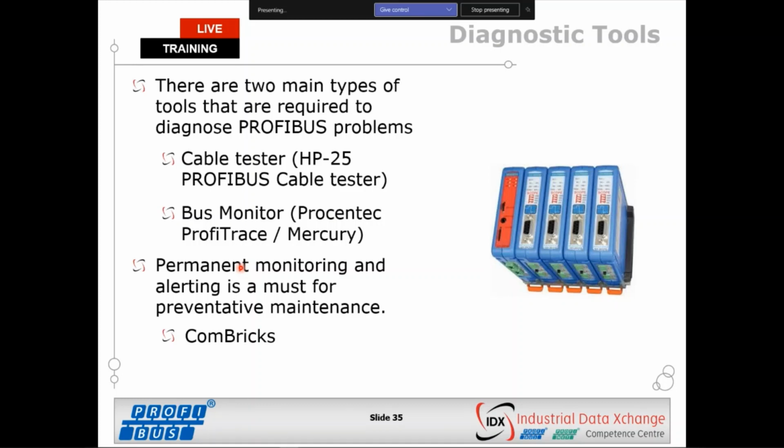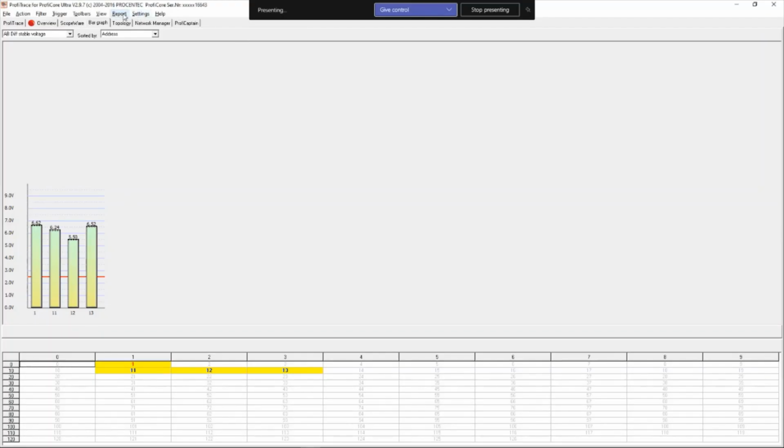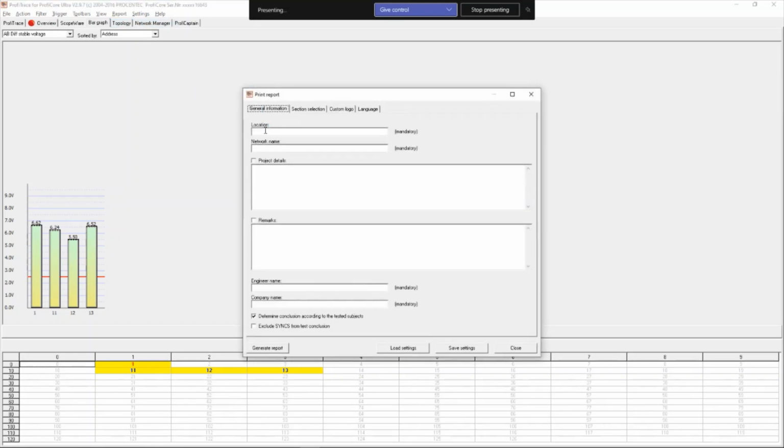And lastly, having permanent monitoring and alerting is very useful for preventative maintenance. Permanent monitoring solutions are very similar to a bus monitor, except they are permanently connected into the network. Examples of a bus monitor, such as the PROFIBUS Mercury, the one that I'm using, it gives you statistics and live values or lists. It has an integrated oscilloscope and bar graphs to have a look at the network. It also does reporting. Reporting can be very useful to create a snapshot in time of what the network looks like. So let me quickly generate a report.